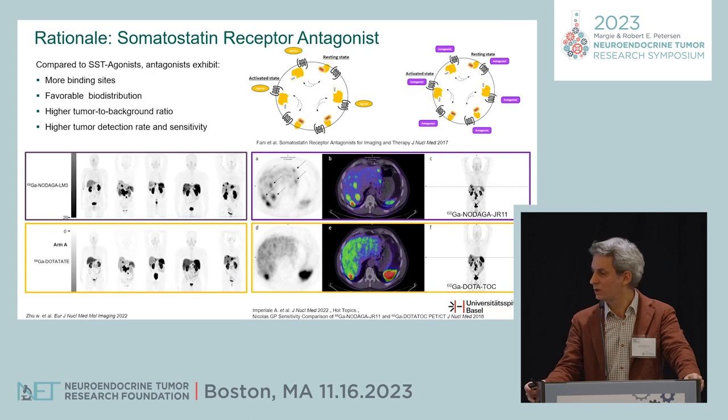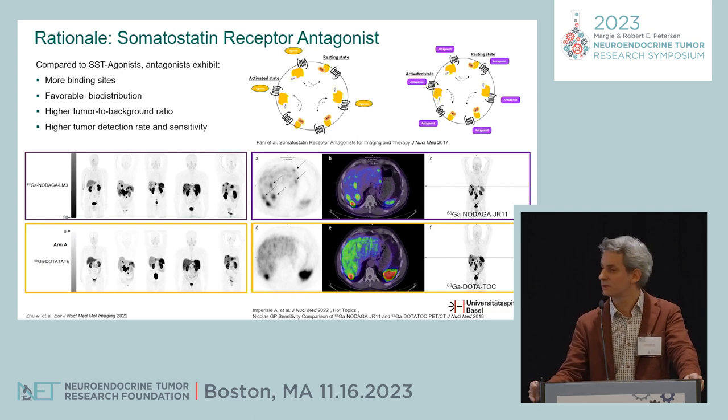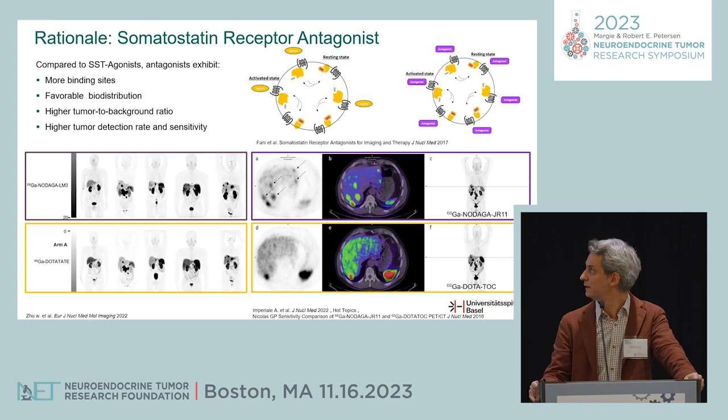So the next question is, why somatostatin receptor antagonist? We have now a body of evidence preclinically, but also clinically, that somatostatin receptor antagonists may be beneficial, at least in terms of imaging. We have more binding sites on the receptor for the antagonist, and therefore higher tumor uptake. Also, surprisingly from preclinical data, but we found in the clinical setting that antagonists have also a favorable biodistribution with lower background activity in the liver.